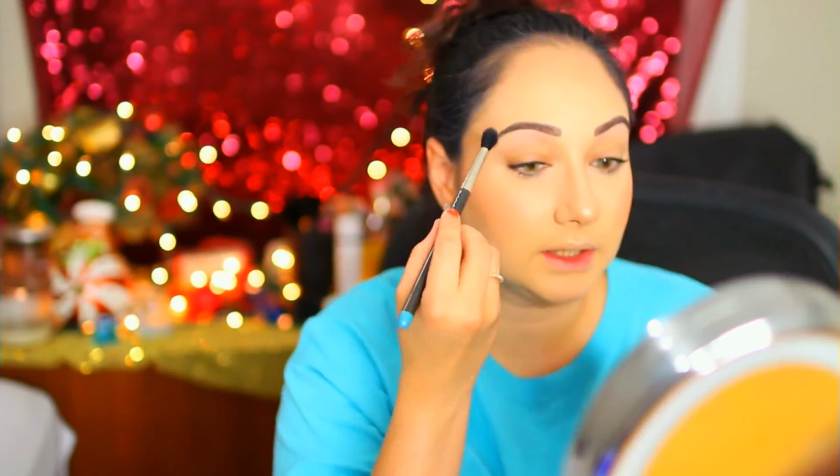Again, this is going to be crazy. I'm just sloppily throwing that in there. Don't even worry, because this is the transition color.